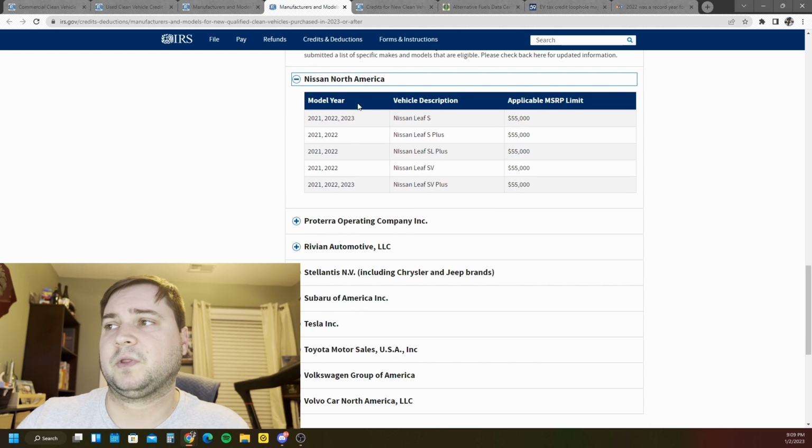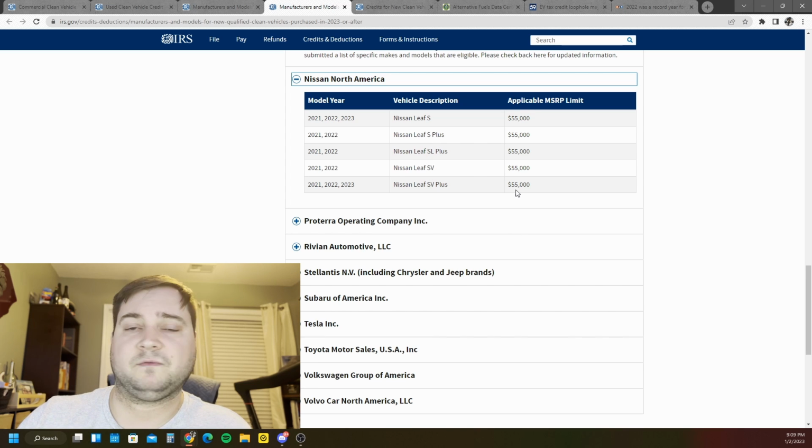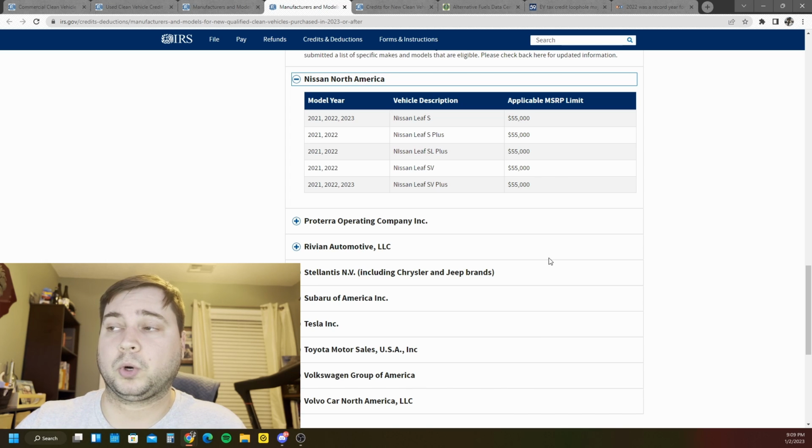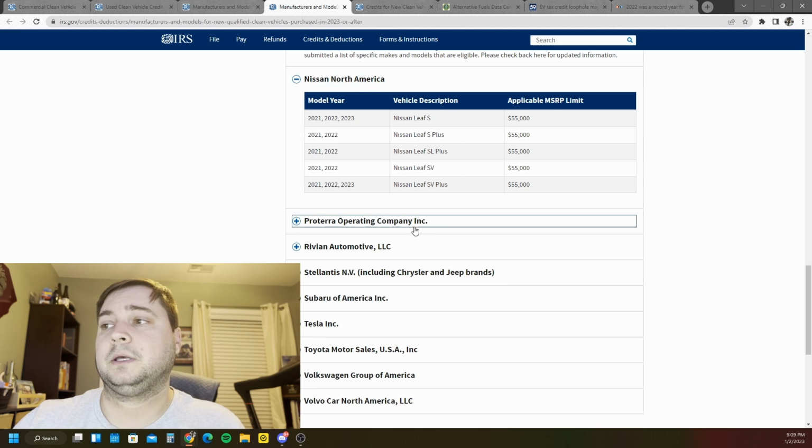Nissan. Okay, so let's talk about the Nissan. All of these are Leafs. These are all fully electric vehicles. They are all under the $55,000, which they most likely will be priced under that. So all of these will be eligible for $7,500 tax credit. The really important thing here is their tax credit was gone before, so they're getting it back because they'd sold over 200,000 vehicles. So this is a big deal for Nissan, and that's a good car.